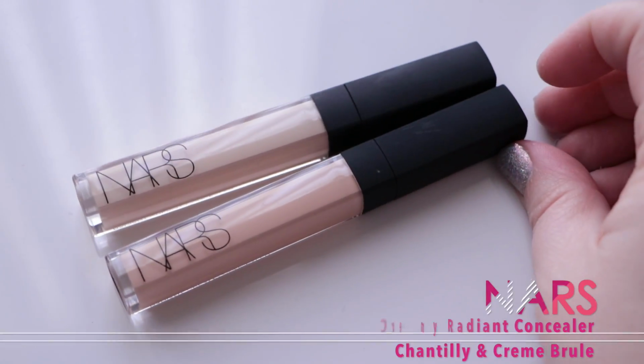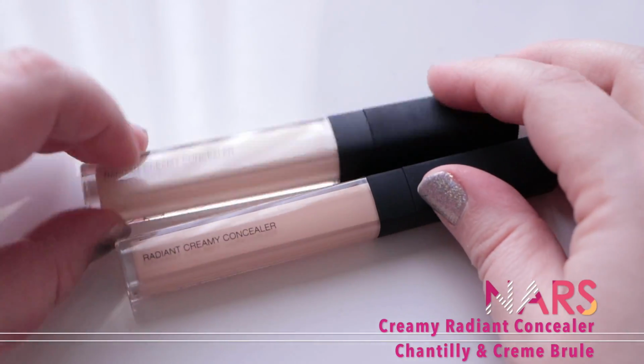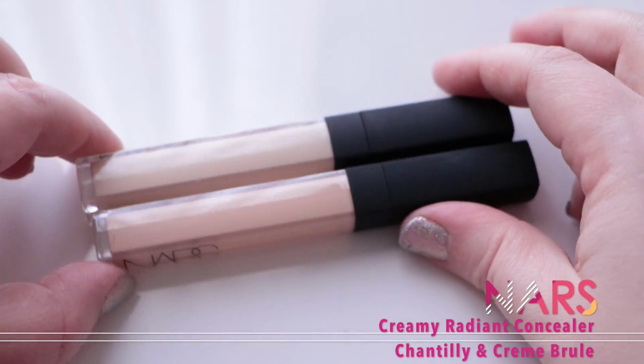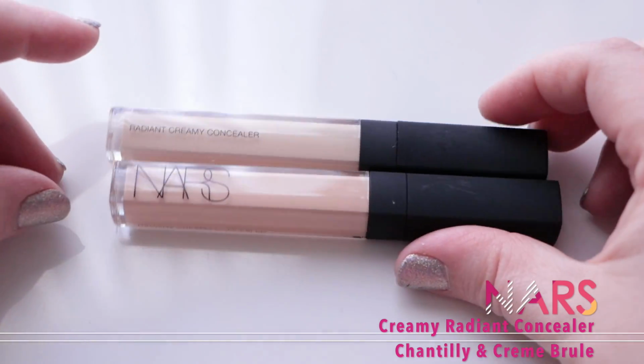The other things that I picked up from Sephora are the NARS Creamy Radiant Concealer in the shade Creme Brulee. For a long time, I've been using Chantilly and Vanilla mixed together, but I feel like Vanilla is a little too beige for my skin, and I definitely have a pinky peach base to my skin. So I decided to pick up Creme Brulee to mix with Chantilly, which is the lightest shade.